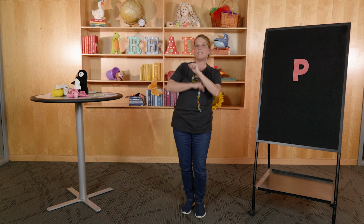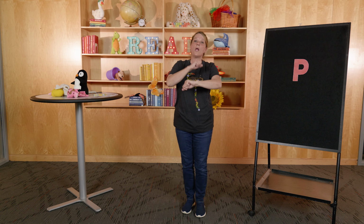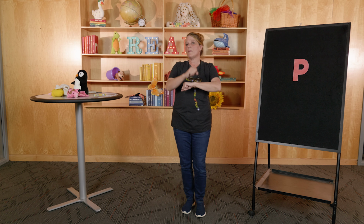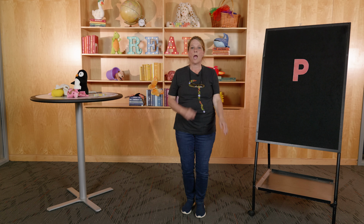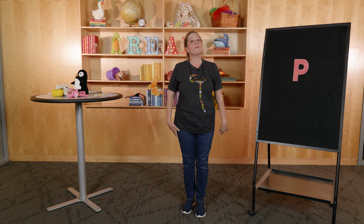The wheels on the bus go round and round, round and round, round and round. The wheels on the bus go round and round, all through the town. The wheels on the bus go round and round. The wheels on the bus go round and round, all through the town.